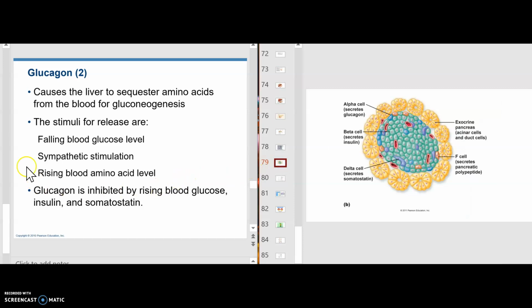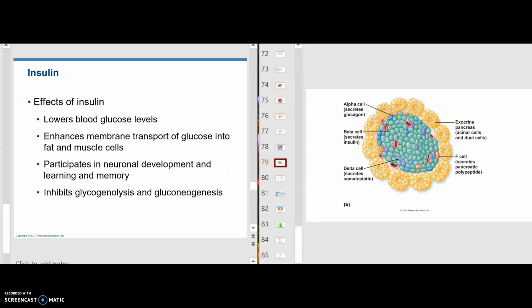All right. Now I'm going to insulin, which you heard a lot about. The effects of insulin are to lower blood glucose level, enhance membrane transport of glucose into fat and muscle cells, and we're going to talk about this particular part. It participates in neuronal development, so without adequate glucose in the development in utero, the person would not develop adequately, and even in the early stages of life after utero.